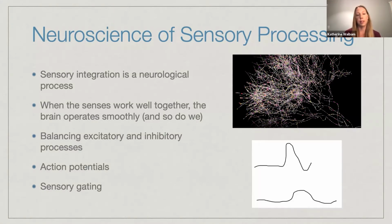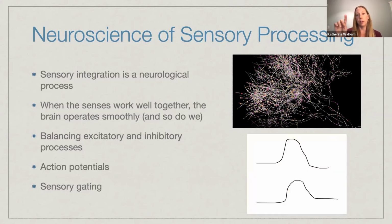I have an example of what sensory gating looks like. On the top, you can see the representation of new sensory information and the reaction to it. You see that spike. That's the person's awareness of that sensory stimulus. In someone who is typically developing, you can see on the bottom line that if the stimulus repeats itself or continues, eventually that response is not so high. It's like, I'm aware of it, but I'm not really paying too much attention to it. But for someone with SPD, the two responses are very similar. That first response is pretty high, and the second response is almost as high as it was the first time the person became aware of that sensory stimulus.